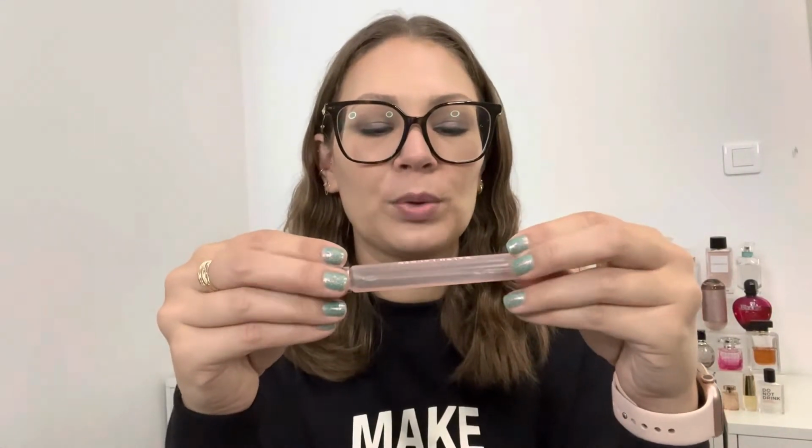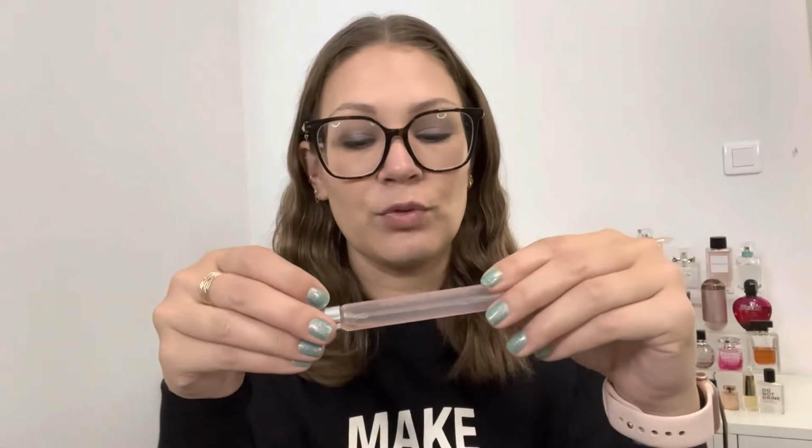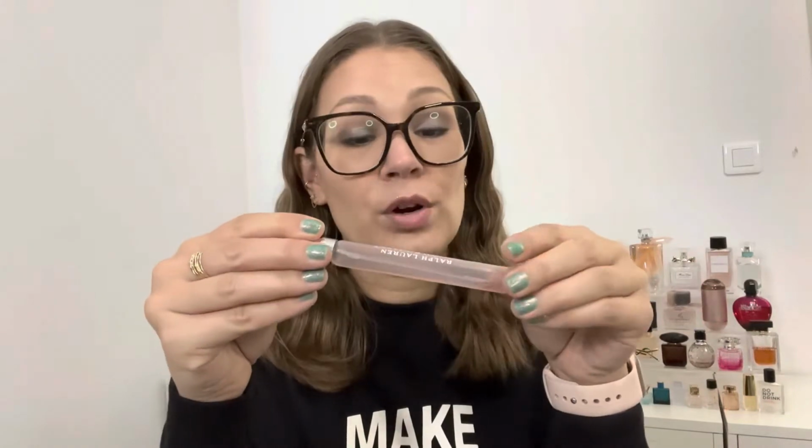I think I got, during the holidays, a trio of the different romances from Ralph Lauren. So I'm going to see which one out of the three I like the best, and then I'll probably purchase a full size of whichever one that is. But I love the frosted pink for a travel size. I like this container. It's really nice. It has the snap off lid, really great.